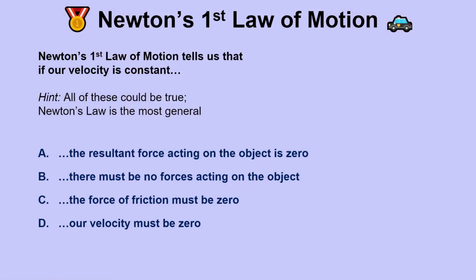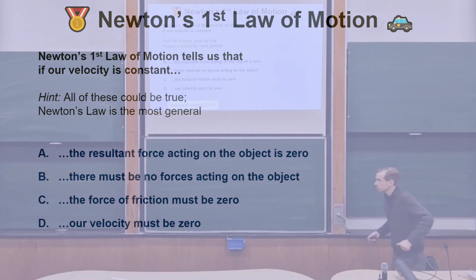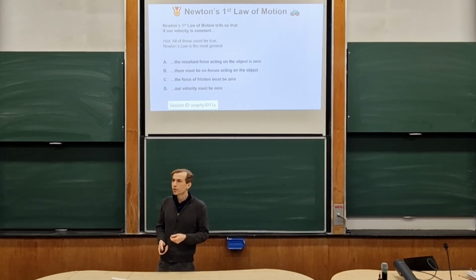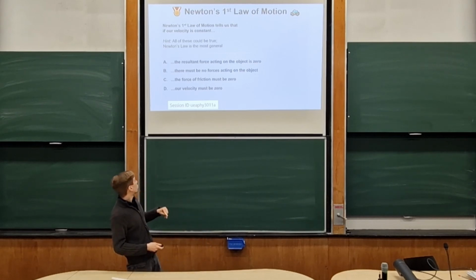And I'll just give you a clue that all of these could potentially be true. But what Newton's first law of motion tells us, it's the most general version of these. All right, let's take a look. Let's see what Newton's first law of motion is actually telling us about motion. Let's have a look at your responses here.